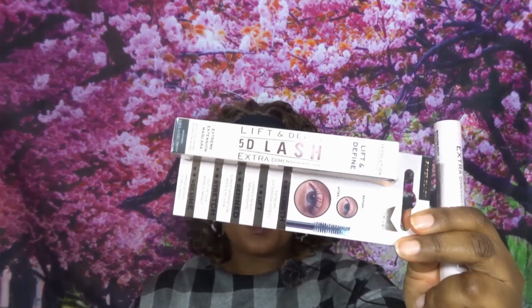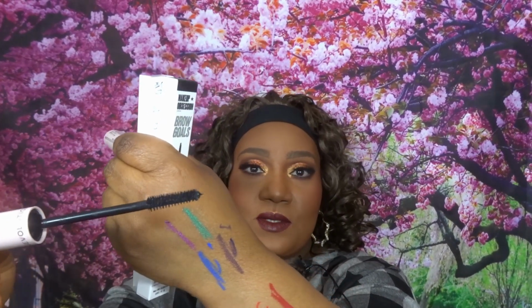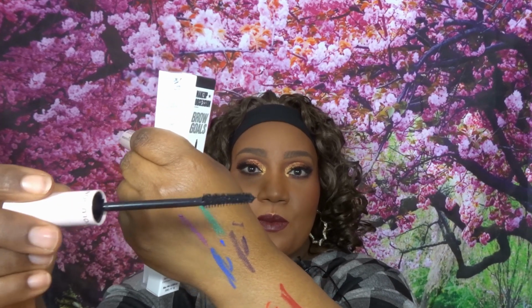Also from Revolution Beauty I got their Lift and Define 5D lash. It's what I used today. I do like it, but I haven't really seen the 5D effect, and this is what the brush looks like. I don't know if you can see with all the dirt on my hand, but that's what the brush looks like. I like it. It did elongate my lashes, but I haven't seen the fullness yet. But today is my first time of using it, so I'm going to try it again and see how much of a 5D effect it does have.